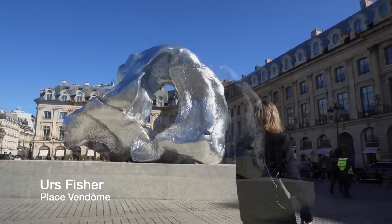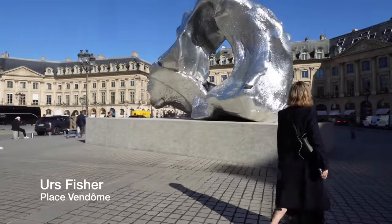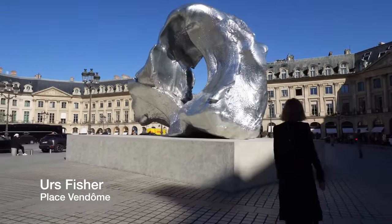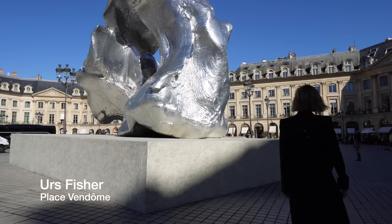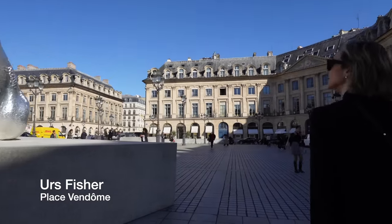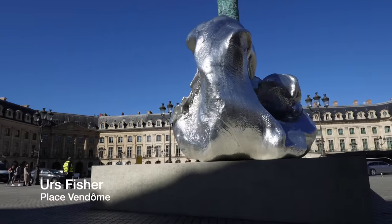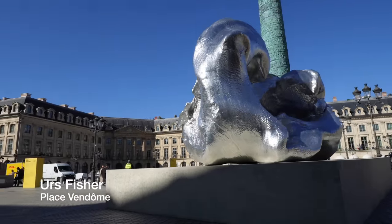This is a series where he creates hundreds of little shapes made from one or two small pieces of clay, and he does this with his hands. He then chooses one to scan digitally, and then he rebuilds it at this very increased scale in aluminum. So this work is about 5 meters tall.